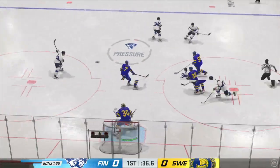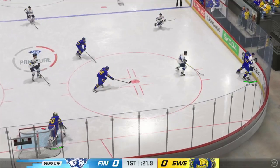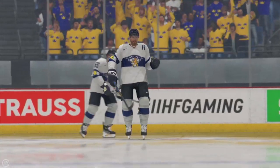Finland's got it in the offensive zone. Big-time save on a big-time shot. Scrum along the boards. Now a quick pass. Scores! And they beat the buzzer and get one right here in the period.